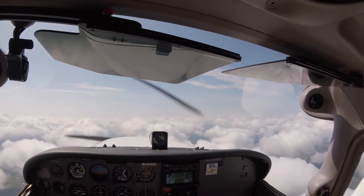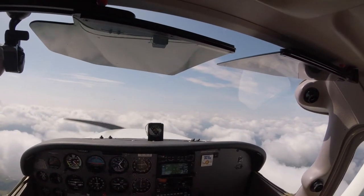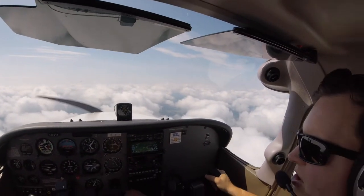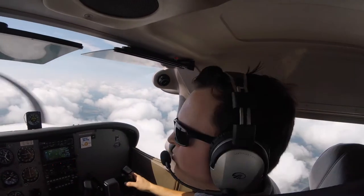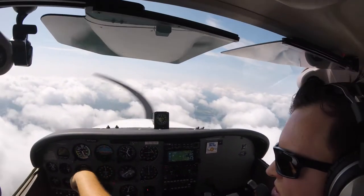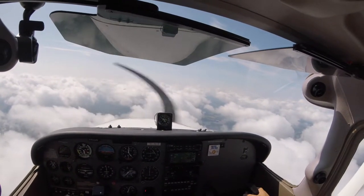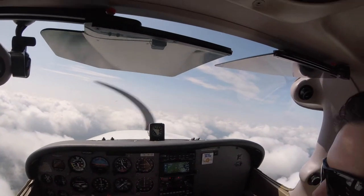Alright, let's go ahead and level out here. I've got the flight controls. I'm going to demonstrate something here. This is called spin awareness, basically. I'm not going to fly a maneuver, but what I just mentioned was that we weren't coordinated. I want you to understand the danger of not being coordinated when we get close to stalling an airplane.